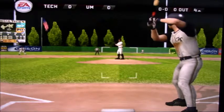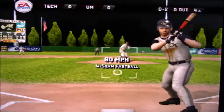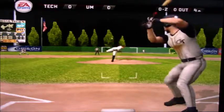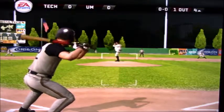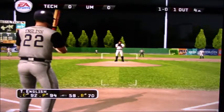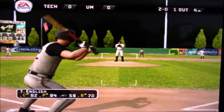Let's go McCann. Yeah, so getting back to it, Kyle was actually drafted in the fourth round by Oakland. I knew I saw him recently when I was working on my MVP 05 rosters. Looks like he was drafted number 134 overall. That's Kyle McCann.